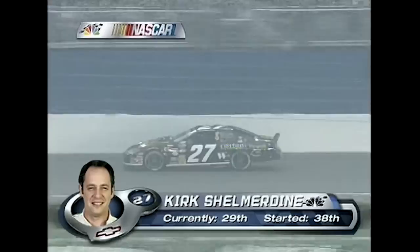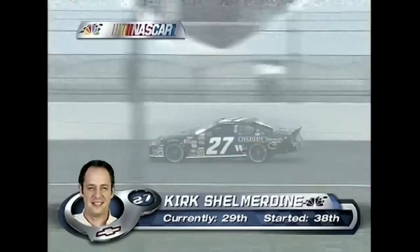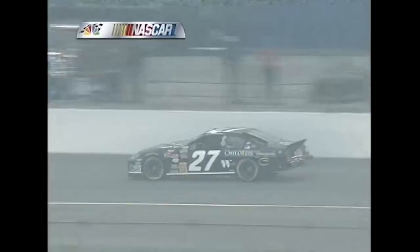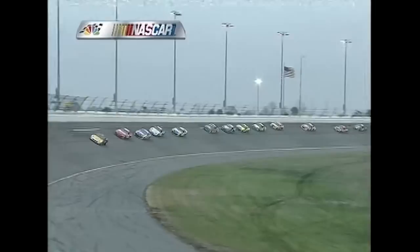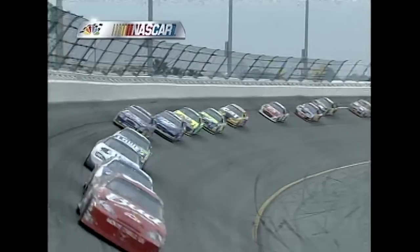Look who's running 29th on the lead lap. Kirk Shelmerdine. This was the feel-good story of 2006 Speed Weeks. Came down on a shoestring and made the Daytona 500 qualified. Got some financial help from the mother of a friend of his? Yeah. Winifred Fieser up in Winston-Salem had been helping him the last 3 or 4 years. She passed away in November, but just before she did, she told her son, be sure you give Kirk that money. He needs to go to Daytona. They wrote the check, he came and made the Daytona 500.